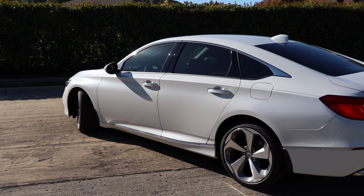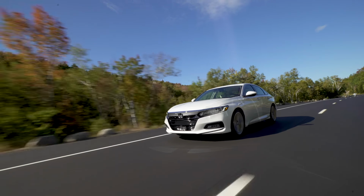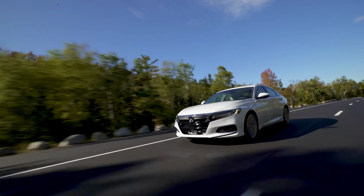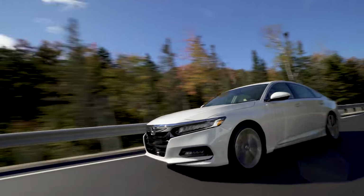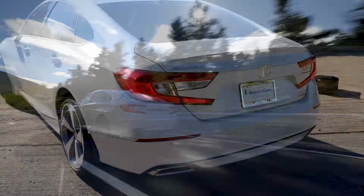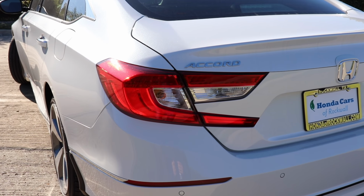Another thing about the Accord is this top end model, this Touring, we get adaptive dampers with our independent suspension. So you should get the best of ride comfort and handling, the best of both worlds with that, which is pretty cool. And then as we come around to the back, we've got partial LED, we've got LED brake lights, integrated LED light bars back here as well.